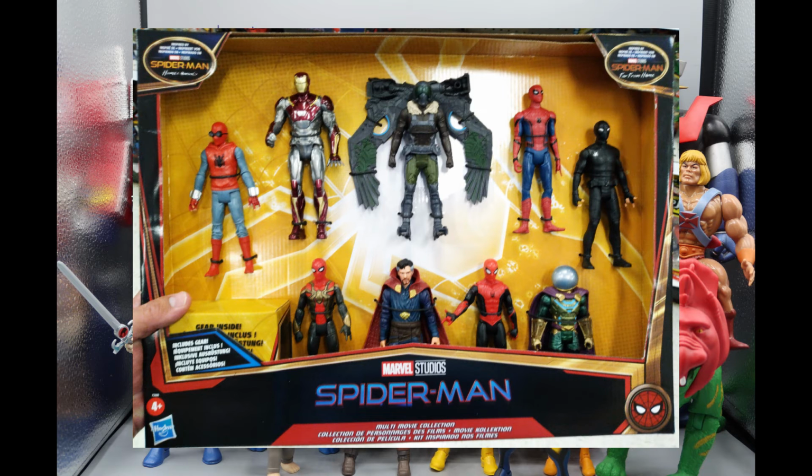You have the Spider Monkey or the Shadow Monkey, whatever, Night Monkey. Then you have Mysterio, and then from the new No Way Home, you have the Iron Spider suit, the regular suit, and then you have Doctor Strange. So I thought this was a really neat box set. It was about $90. So if you're into Spider-Man and you like the movies, you can pick this thing up.